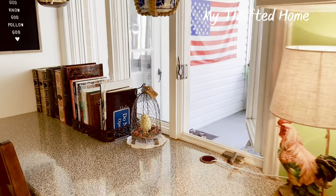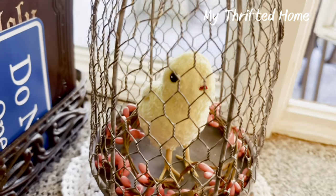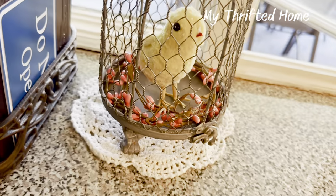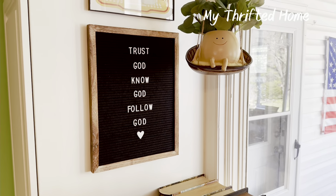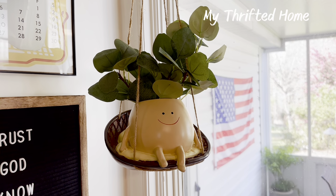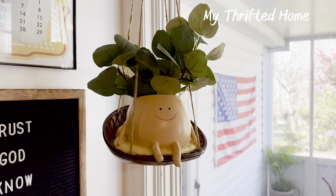And over here I do have this little guy. The little chicken wire cage came from The Promise. And then the little chicken sign came from Pick and Coop. The old little chick. Trust God, know God, follow God. And this is my friend, my husband gave this to me for my birthday. Wasn't sure what to call it. It was a boy, but I just didn't feel like that was right. So I've changed it to be a girl and her name is Alice. And I want to find a bow to put in her faux plant.